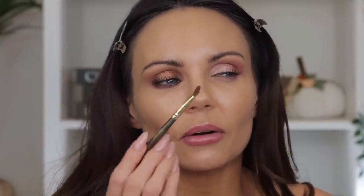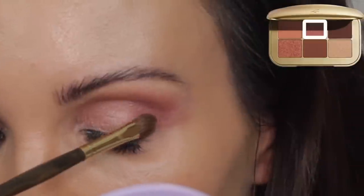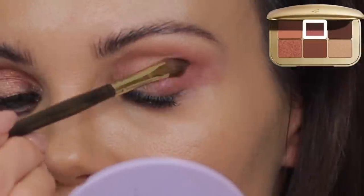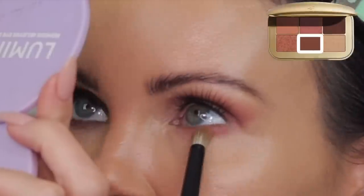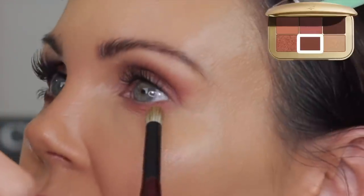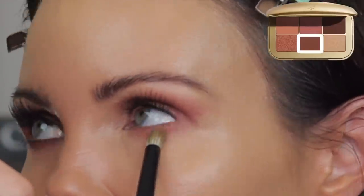Before I put concealer on, I'm gonna dip my brush into this shade just for fun and put it here on the outer corner over top of the mattes, just to give a little bit of that. Why not, right? I'm gonna go into this shade now and bring this on the lower lash line. I am gonna take a smudge brush and go into this darker shade.